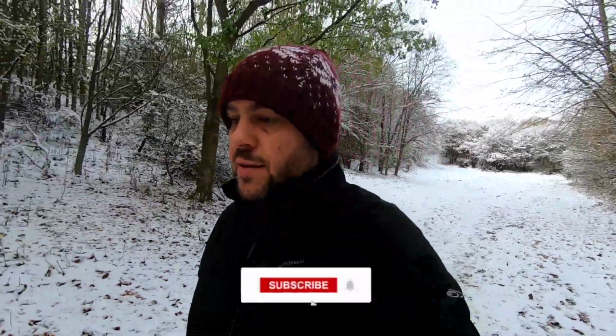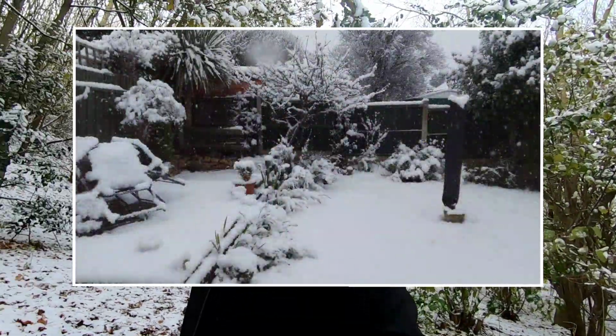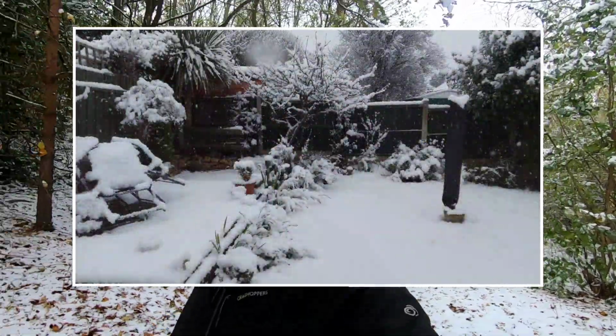So we had Storm Arwen on Saturday morning. That left a little bit of a dusting, nothing too serious. But then two hours after the Clown half marathon finish yesterday, Sunday afternoon, the heavens just absolutely opened. And yeah, I reckon we had a good 3-4 inches round our way.